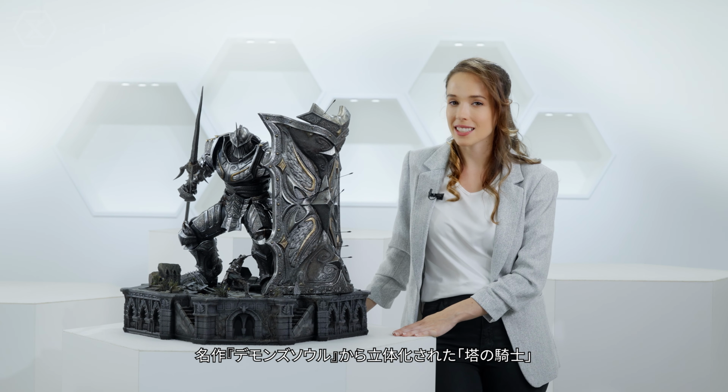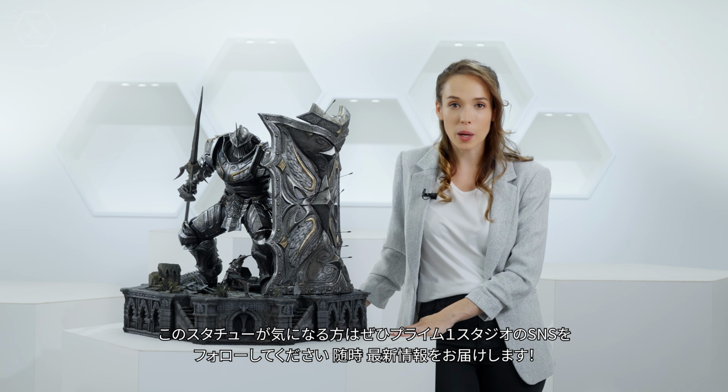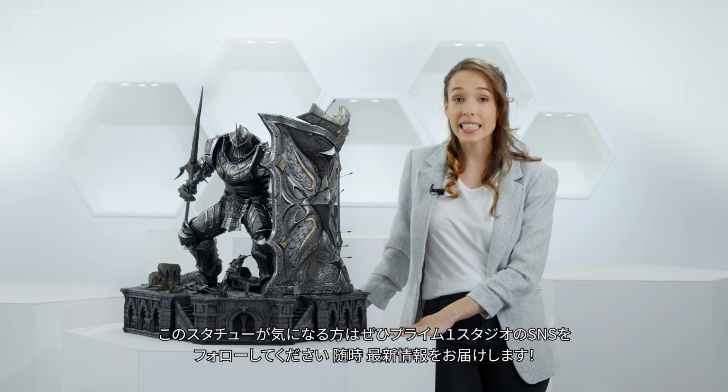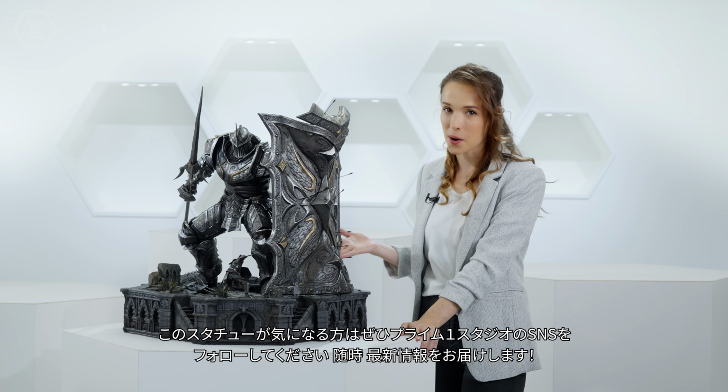If you feel the need to snap up this amazing statue diorama, stay tuned to all Prime 1 Studio's social channels for the latest updates about Prime 1 Studio's Demon's Souls Tower Knight.